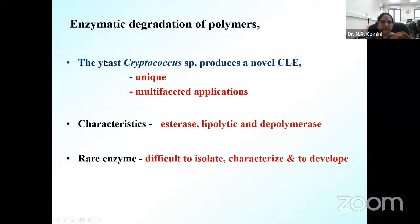And in CSIR-CLRI, in our laboratory, we have isolated a Cryptococcus species, which produces a novel cutinase-like enzyme. Actually, we can call it lipase, esterase, and cutinase-like enzyme. We call it a cutinase-like enzyme because its amino acid sequence matches with the cutinases of Fusarium species. That's why it's referred to as a cutinase-like enzyme. This organism is unique because of its multifaceted applications.